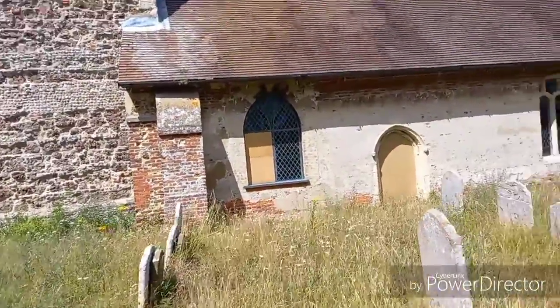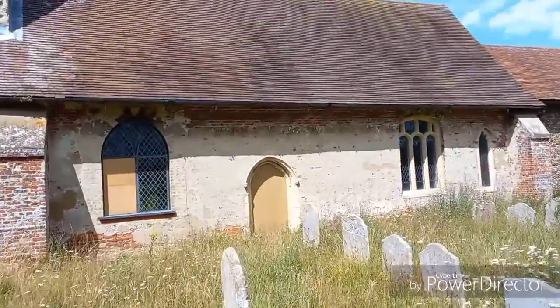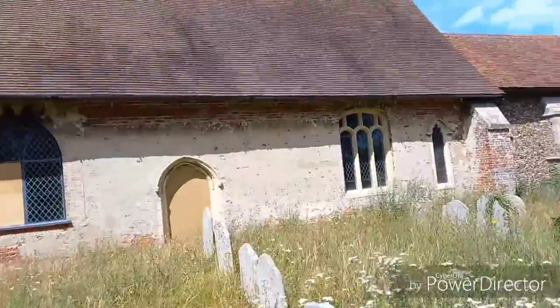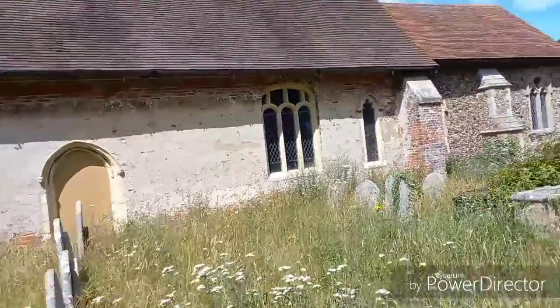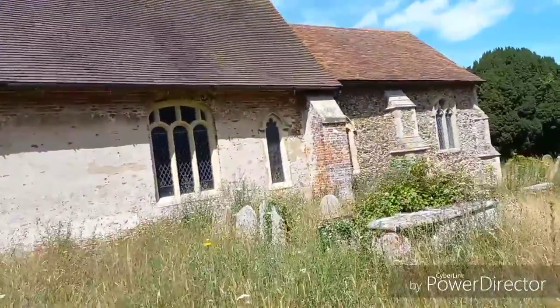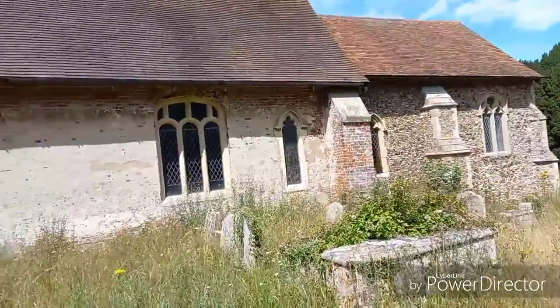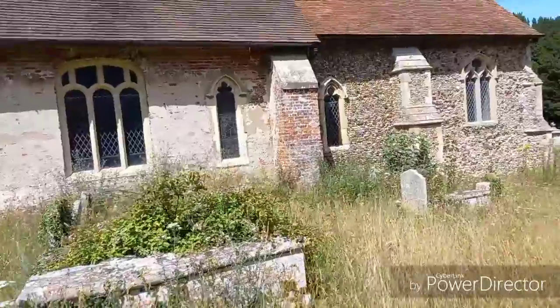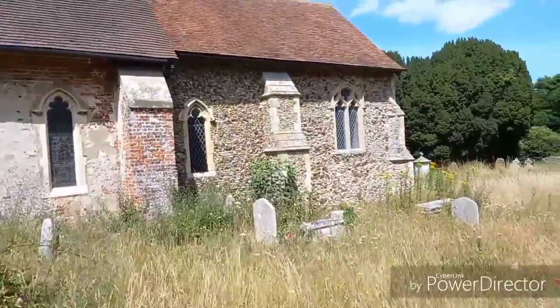Windows got some boarding on it, and the door there, because this might have had some vandalism. I'm walking as carefully as I can around this little church, because it's unbelievable. I just can't believe the amount of butterflies and things that are flying around in here. Let's have a look. Let's go around the other side.